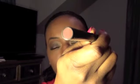So taking that. And then for my brows, I am taking the Penultimate Brow Marker. This is a really subtle brown marker. It doesn't make your eyebrows look fake. I really like this, and if they brought it back out, I would probably repurchase it.